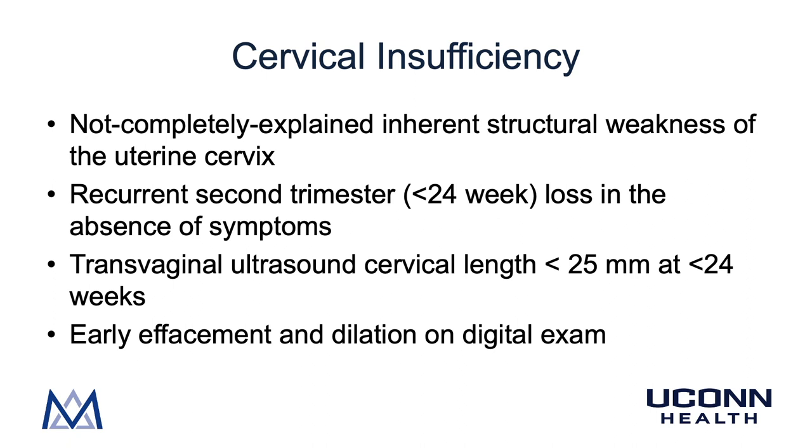Cervical insufficiency is the not completely explained or understood inherent structural weakness of the uterine cervix. It results in recurrent second trimester or less than 24-week pregnancy loss in the absence of symptoms. So no pain, no contractions, no bleeding, no leakage of fluid from the vagina. There is just spontaneous dilation and effacement of the cervix and then pregnancy loss. This can be confirmed with a transvaginal ultrasound cervical length of less than 25 millimeters at less than 24 weeks and early effacement and dilation on digital exam.